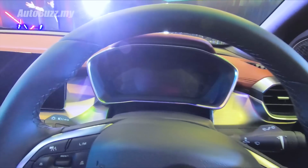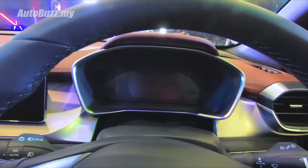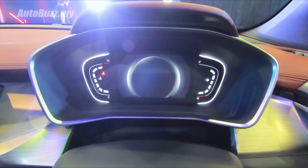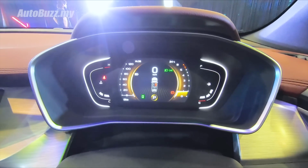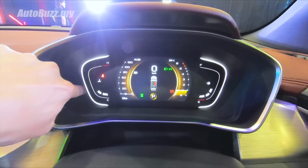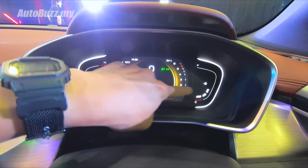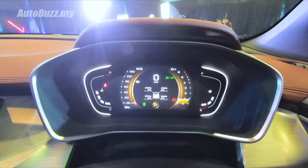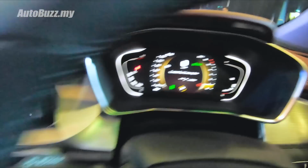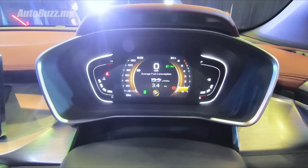Now, I'm sure you guys would want to have a look at how this looks like when it lights up. So, let me see. How about that? Very cool. You get your temperature gauge here, the speedometer on the left, your RPM meter on the right, your fuel gauge. These are the parameters that you can check out on the X50 through this button here. But no pedal shifters though.